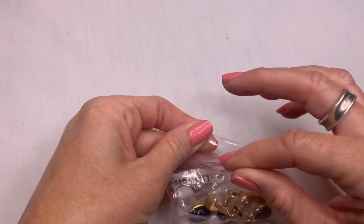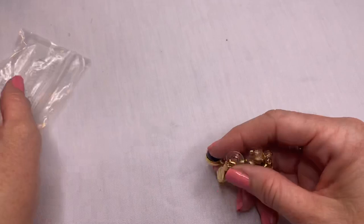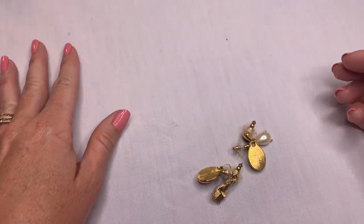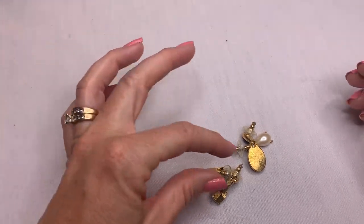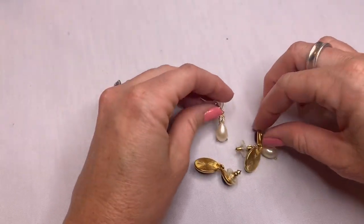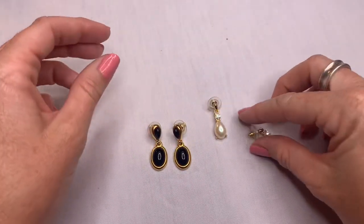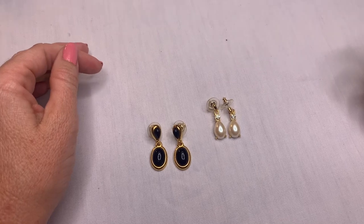All right, I got a little bag. How are you guys all doing? I know I'm not getting as many videos posted as normal. I've been really busy, but hopefully you guys are all doing well. And as soon as things get a little bit more calm for me, I will be trying to post more than one video a week again like I was.